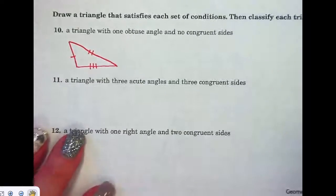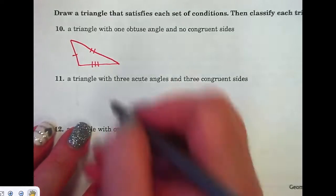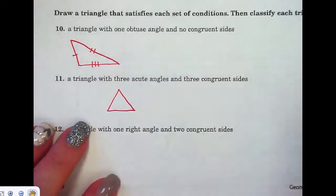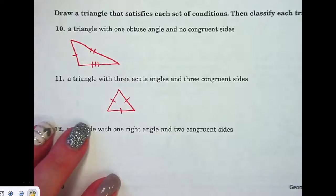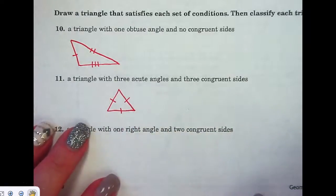On 11, a triangle with three acute angles and three congruent sides. So that pretty much means an equilateral triangle. Those all three are acute angles. Three congruent sides looks like this. If I draw one line on each of those, that means those are all equal.